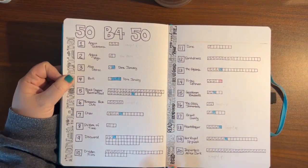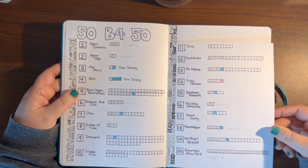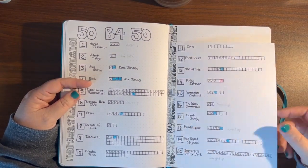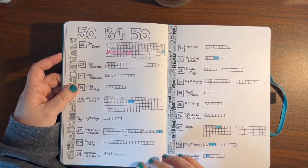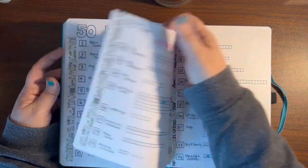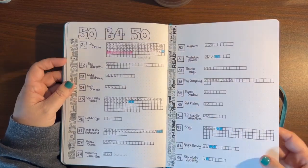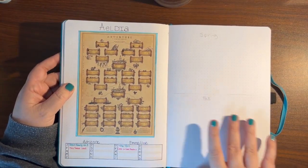Then we have the 50 before 50. I'm not gonna go through these because I'm gonna do an update on my 50 before 50 soon, but you can see the ones that are blue I read in January, and the ones that are pink I read in February, so far in February. And so this is the first spread, or the first double page spread of them, and then I have one more spread.